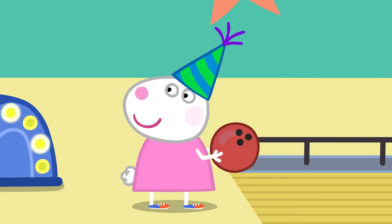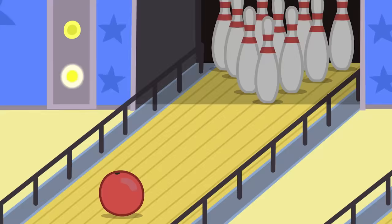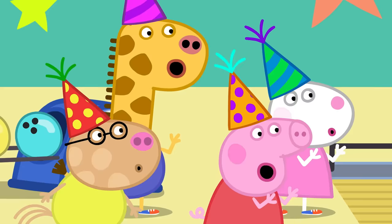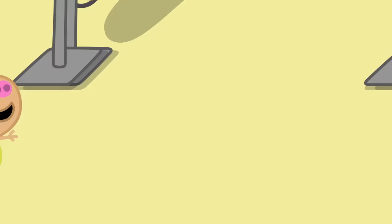Watch this. Susie Sheep is bowling backwards. A super strike for a super bowler! Susie Sheep has got a super strike. Susie Sheep loves bowling. Everyone loves bowling.